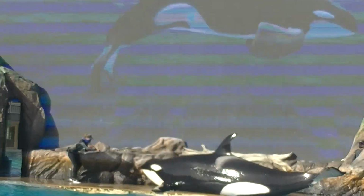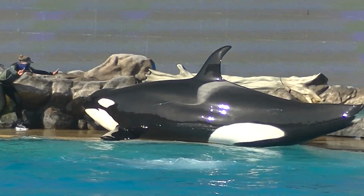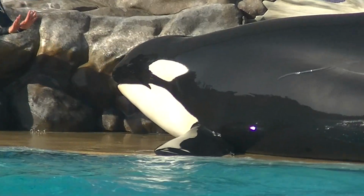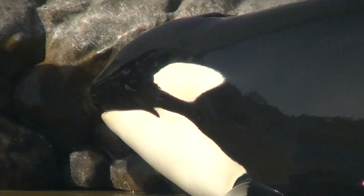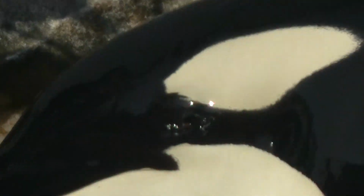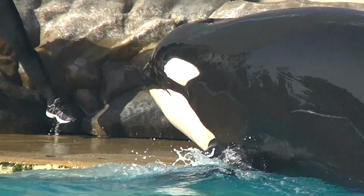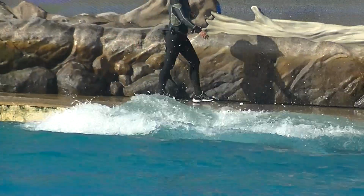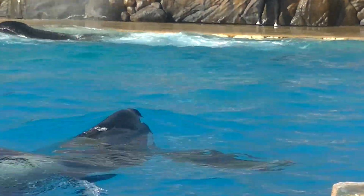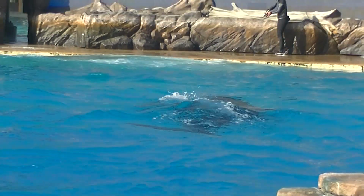The fin on the whale's back is called a dorsal fin, and it helps stabilize orcas when they are swimming. It also helps with regulating their body temperatures. The flippers on the sides of their bodies are called pectoral flippers and are mainly used for steering and stopping. Pectoral flippers have 5 bony digits inside them, just like the human hand.